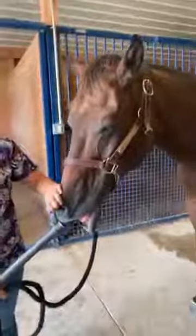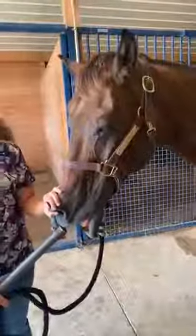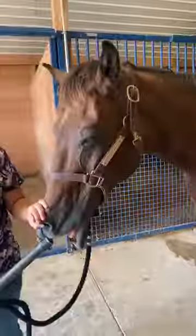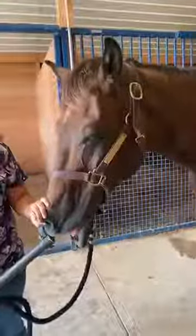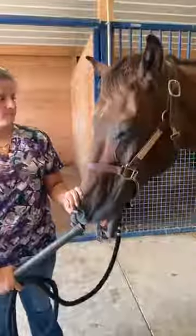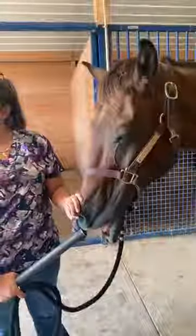So I see we have a question. The procedure he's doing is a subpalpebral injection of the eye. So he's pretty much just going to inject a steroid right into the lower lid, in a sense, and that'll help with this flare up.